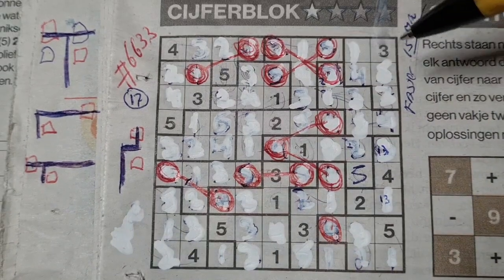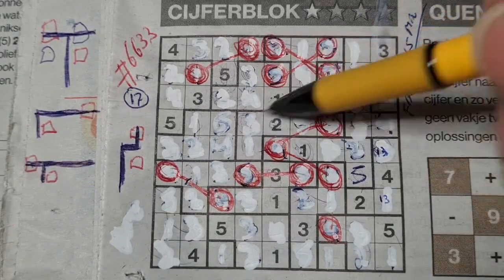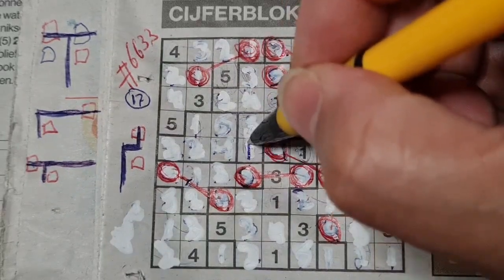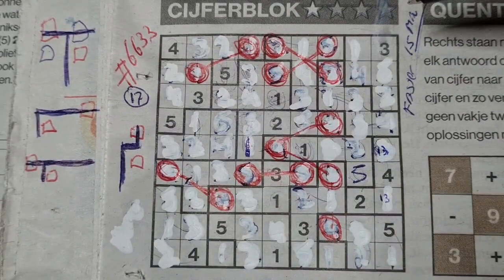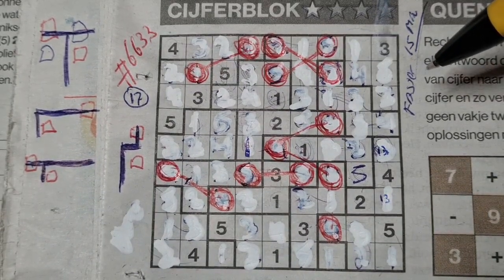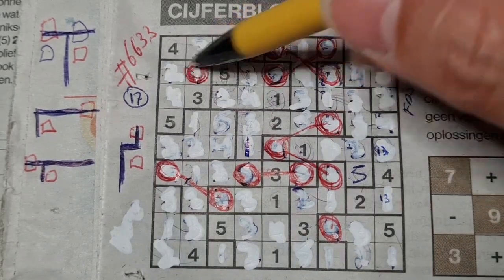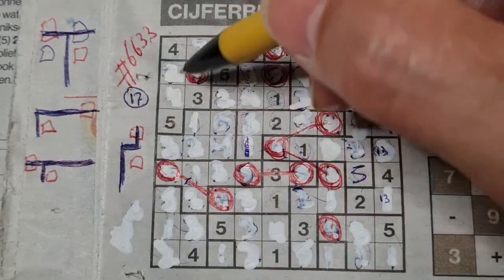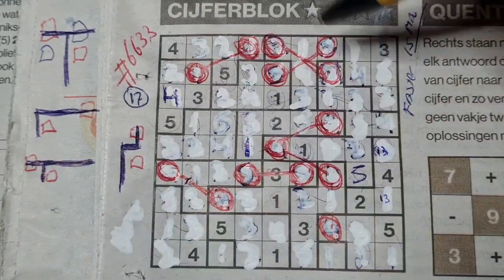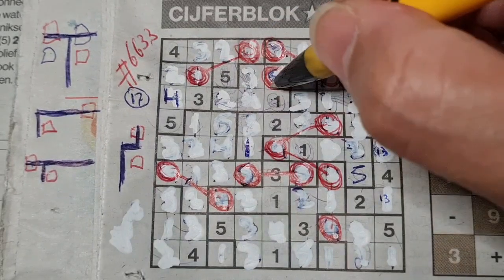Alright. Let me see. These two boxes can be a 1. That box can be a 1. So one box left for the 1 in this L-shaped area should be here. Then. Let me see. These two boxes can be a 4. So one box left for the 4 in this area should be there. These are 3 boxes. Round of 5 can be a 5. So one box left for the 5 should be there.